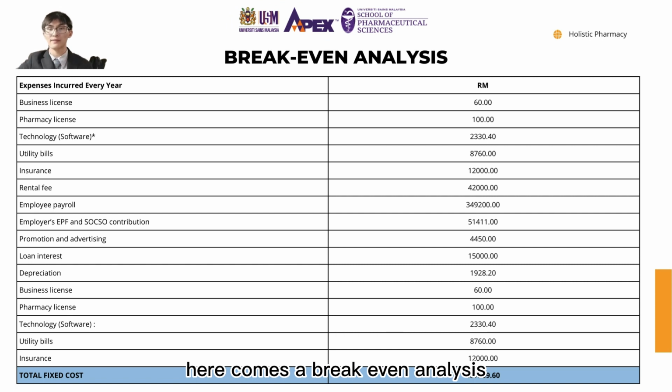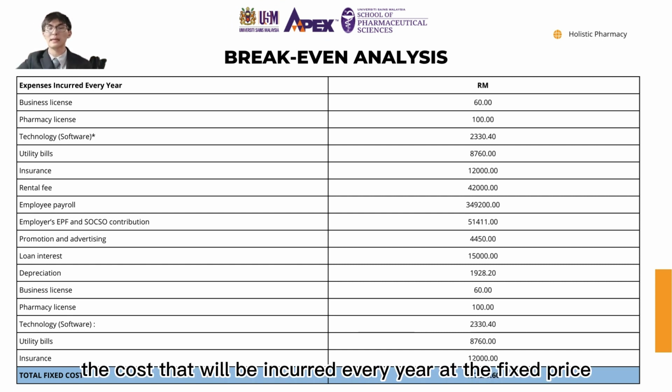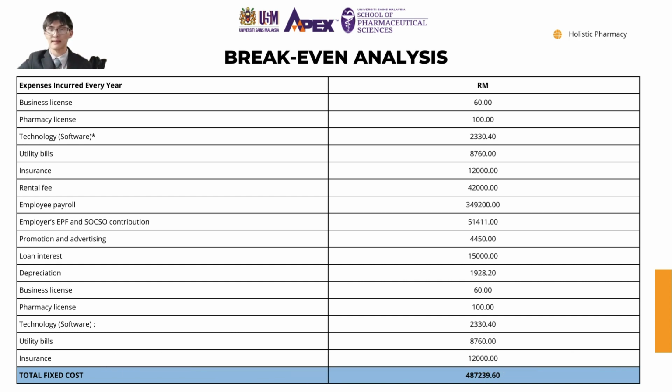Lastly, here comes a break-even analysis. We'll need to calculate the fixed cost, which is the cost that will be incurred every year at a fixed price and not influenced by the unit of production or the unit of product sold. It is the opposite of variable costs. The total fixed cost that will be incurred every year is 487,239 ringgit and 60 cents.